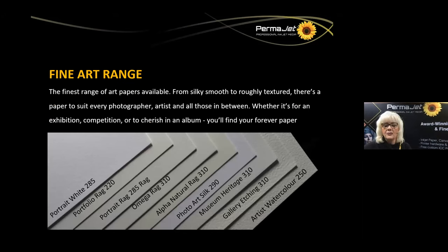The fine art range, we've actually mixed our textured range with it. Now, these are the finest of the art papers that are available, from the silky smooth to the roughly textured. And there's a paper there to suit every photographer, an artist, and all those in between. And again, whether it's for an exhibition, competition, or just to put in your own album, you'll find your forever paper. And that's what you've got to think about.